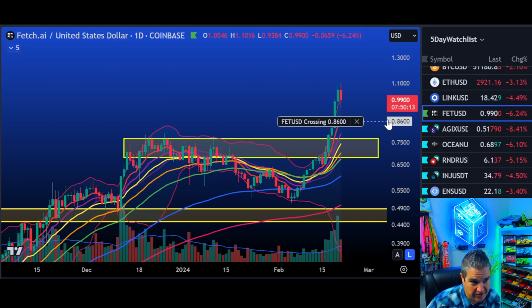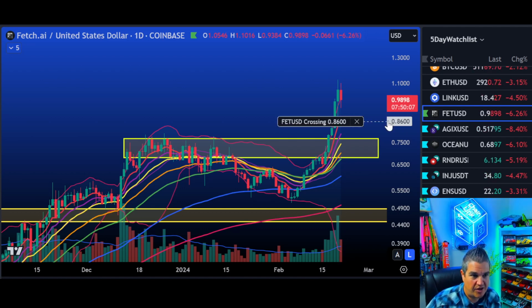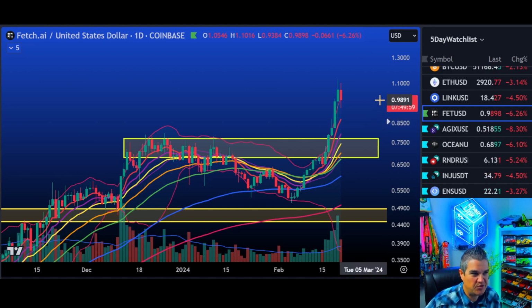You can see my order. I have an alert set here at 86 cents. Now, usually you don't want to have those round numbers because a lot of larger orders can do that. So like 86.13, 86.22, 85.90, something like that is generally the best way to do it. So that's my first order.